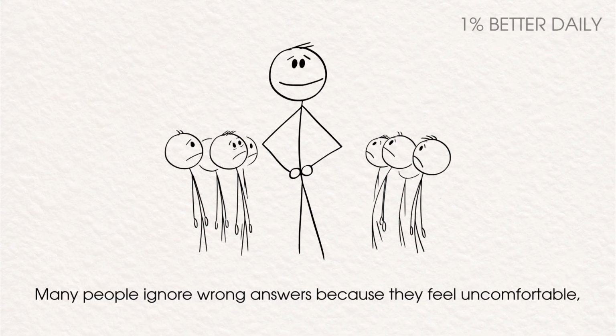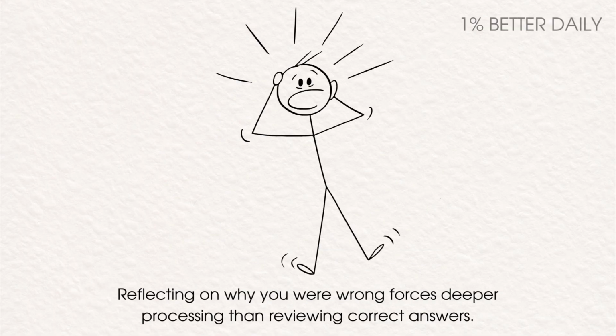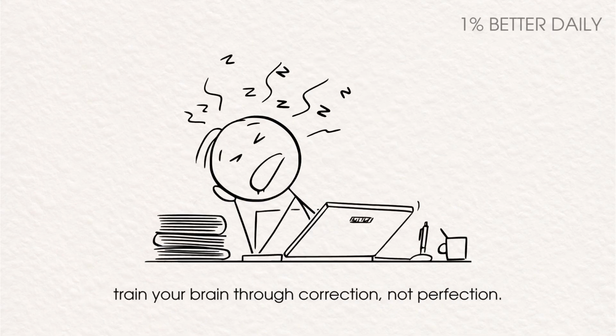Many people ignore wrong answers because they feel uncomfortable, but that discomfort signals growth. Reflecting on why you were wrong forces deeper processing than reviewing correct answers. If you want stronger recall under pressure, train your brain through correction, not perfection.